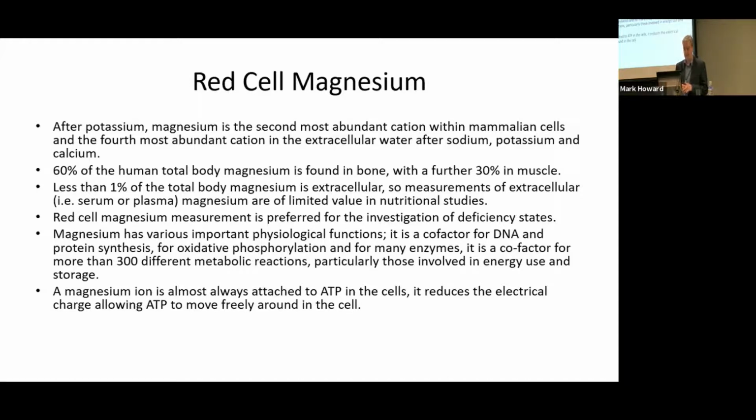It has various important physiological functions. It's a cofactor for DNA and protein synthesis, for oxidative phosphorylation, for many enzymes. It's a cofactor for more than 300 different metabolic reactions, particularly those involved in energy use and storage. And so it's one of probably our most requested tests, and you'll understand why as you go through the day.